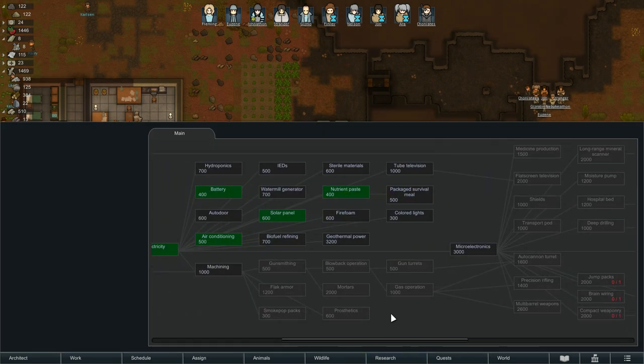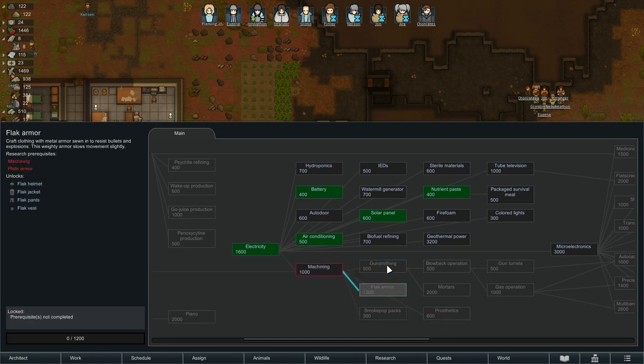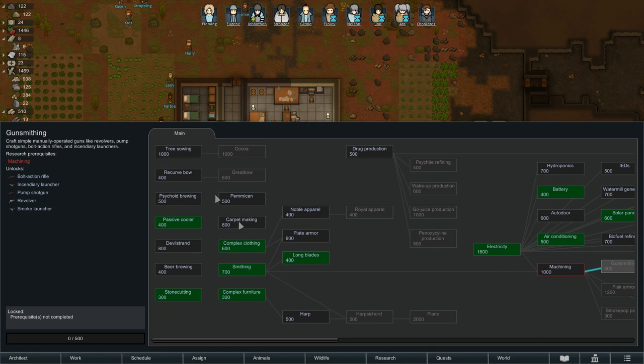But certainly, the next thing I'd go for now is machining, flak armor, maybe gunsmithing. But I wouldn't focus on trying to get up here too far. Make sure that none of the items down here are ones that you really want. Devil Strand is really good for making very tough material. You can make armor out of it. Devil Strand coats, Devil Strand trousers. Very, very effective. So don't underestimate this. It just takes a long time to grow.